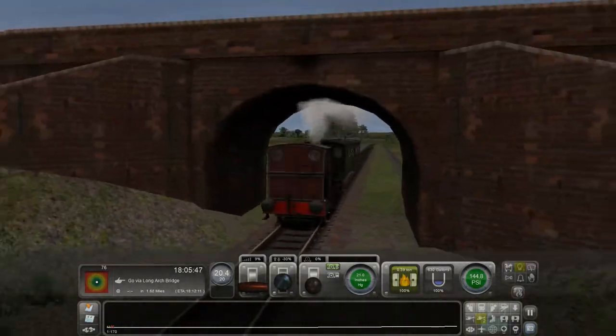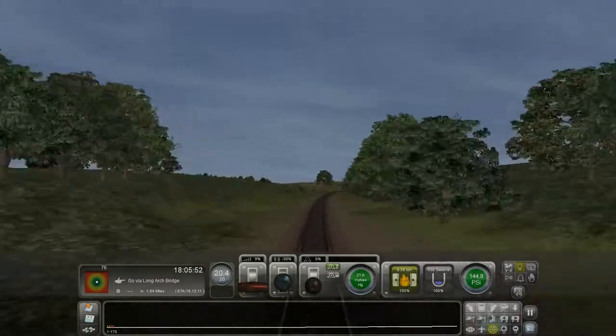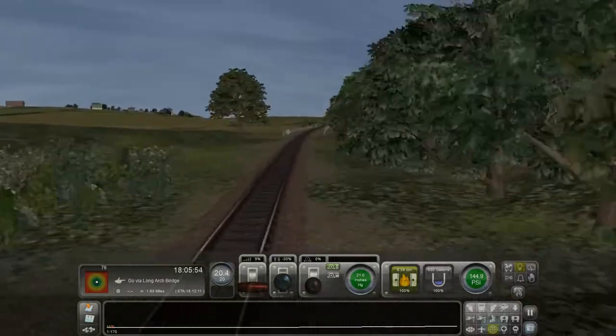Hang on, we need to take a screenshot. Let's take a screenshot up here. Yeah, look, there's a good place. Here, it's right here.